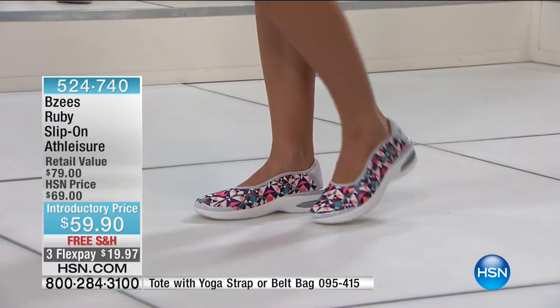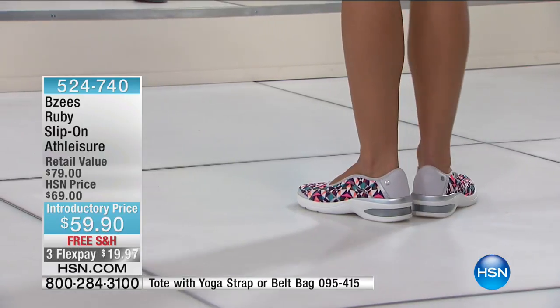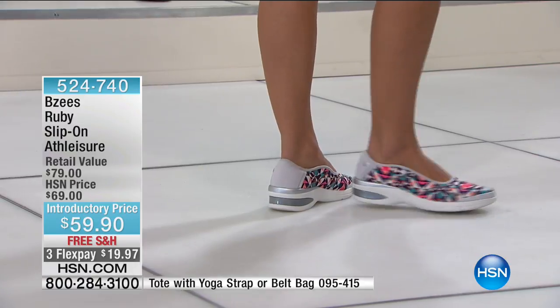Everybody's got something at any point in life. We've got different size feet. We've got bunions. I mean, goodness, we've got everything. We've got long work days where our feet are just swollen and we want something that can feel good.